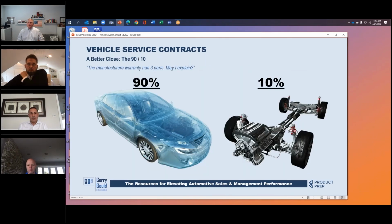This is the better close. At least I thought it was when I first did it. 90% of your car, 10% of your car, powertrain. 10% of your car is made up of the powertrain. 90% of your car is made up of electronic components. That means, what's the chance of, now keep in mind, the 10% of your car that's powertrain is being maintained by you. The 90% of your car is not being maintained.